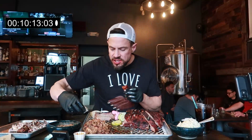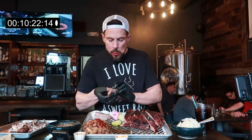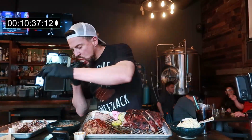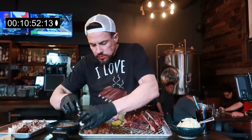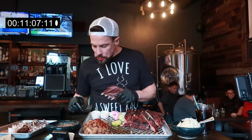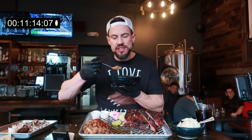Some more of that sweet sauce. I'm gonna put it on my pulled pork. Nothing like a little sweet barbecue sauce on top of some pulled pork. And that's gonna be the brisket's competition on the day because I usually love the pulled pork and I usually save it to the end. Gonna go with some more of the baked beans that they had earlier here.